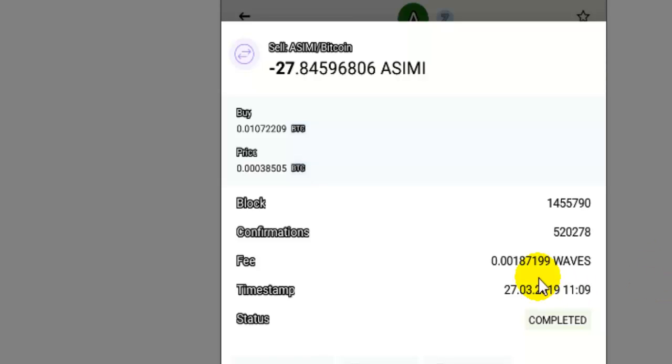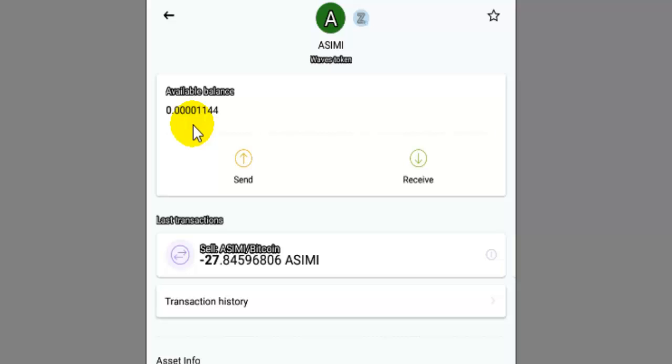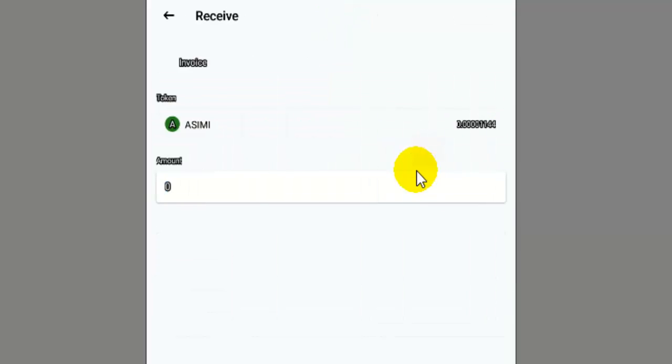and I withdrew 27 ASIMI and the worth is 0.01. At that time I think that was about $60, and then it increased to $100 at some point, but now it's back to about $50, I'm not sure, something like that. So it just depends. I mean, it's cryptocurrencies, you know how they move. So if you want to receive, if I come to the receive button right here, it should show me my wallet, right?